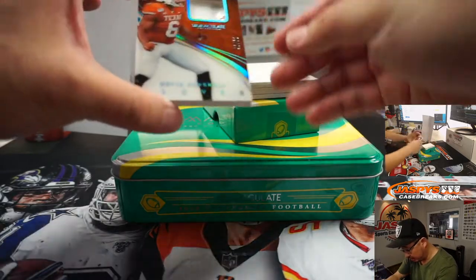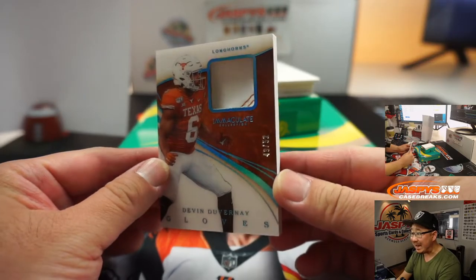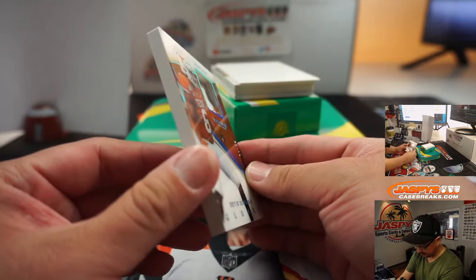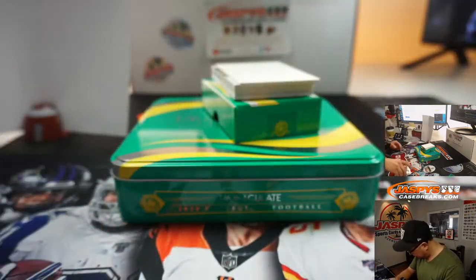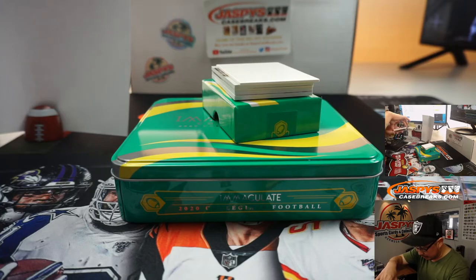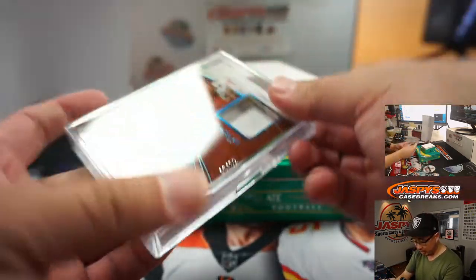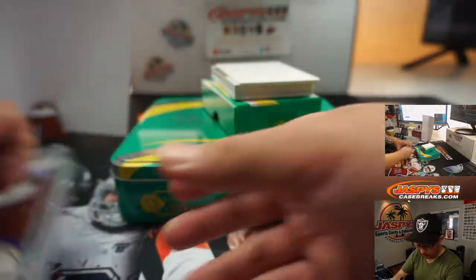Thick card right here. We've got Devin Duvernay. Wow, 49 out of 52. Gloves, big piece of his gloves right there. That's pretty cool. I don't think this is gonna fit into a 180 top loader. We'll put this in a slider box. We'll put some extra filler cards in there so it doesn't rattle around. But that goes to Jeremy 33 and the number 9. It's pretty cool.